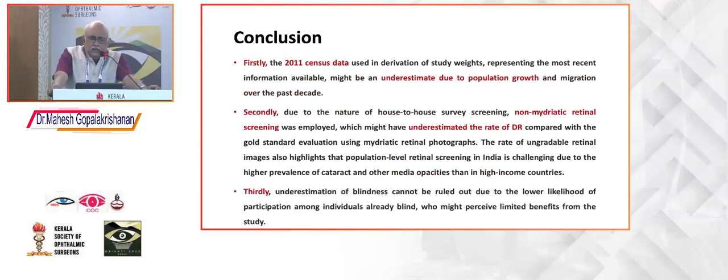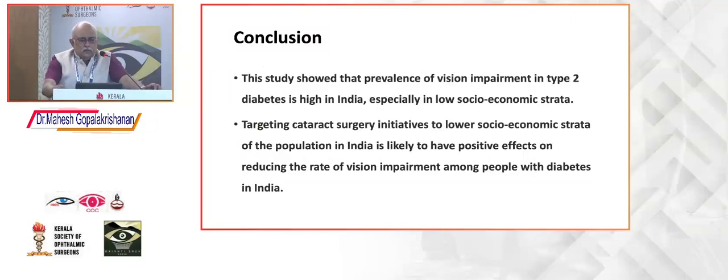So in conclusion, the 2011 census data we used underestimated the rates, because the population has also grown over the last 10 years. Secondly, non-mydriatic retinal imaging was done, which underestimated the rate of diabetic retinopathy. And already blind people may not have been included in this study. So these are a few things that are concluded. This study showed the prevalence of vision impairment in type 2 diabetes in India, especially in low socioeconomic status. This is the take-home message.